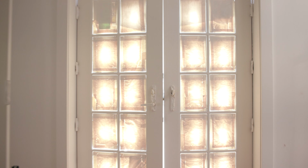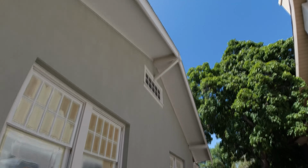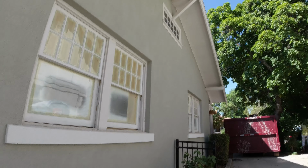We've kept some of the history by restoring the windows. None of these old windows work in these old houses, but every window in this house now works. It functions. It's got the original glass that's 104 years old. It's that cool wavy pattern that everybody loves.